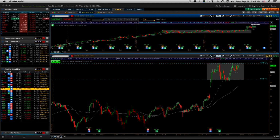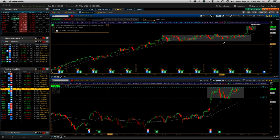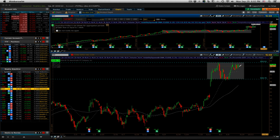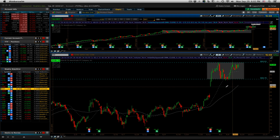Home Depot continues to move sideways. This is exactly what I want to see here in Home Depot. We've talked about the weekly chart moving sideways, eventually breaking out, and now setting up on the daily. So if we were to get a breakout in Home Depot, I would probably take it, even though it's not 100% what I'd like to see.